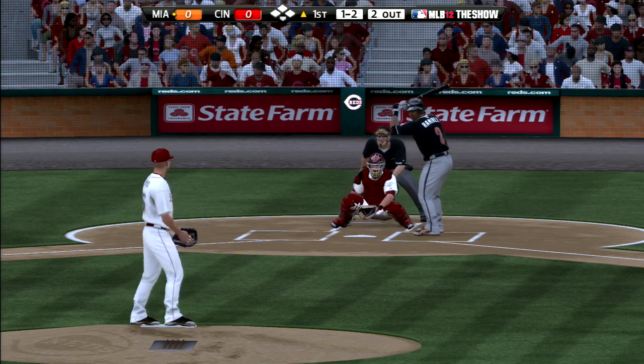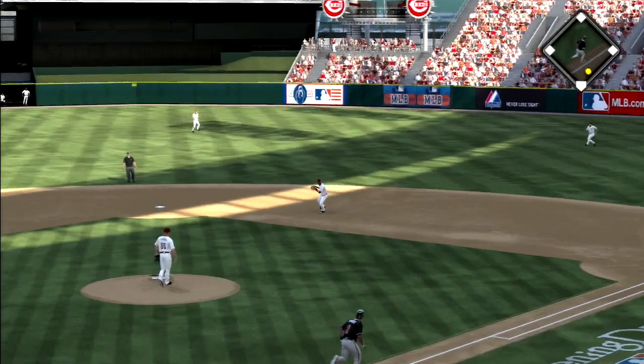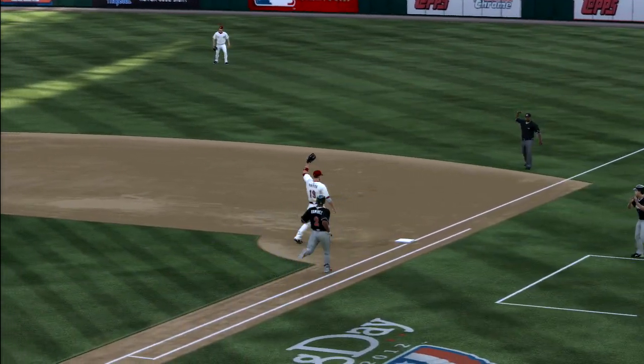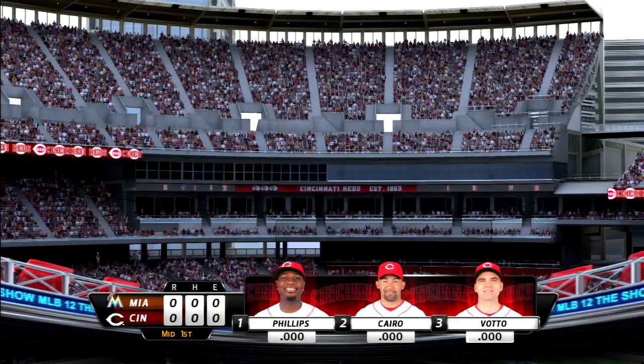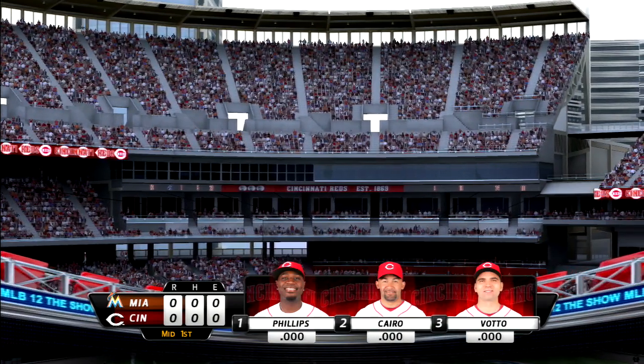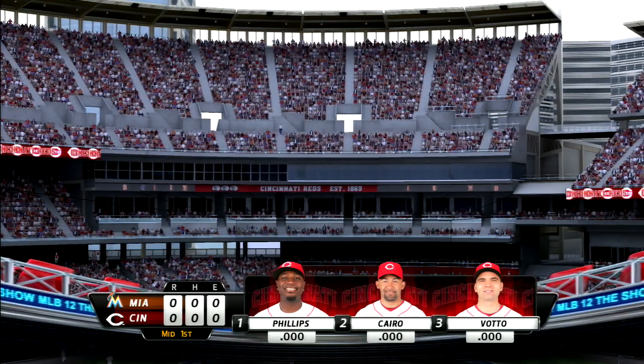Here's the pitch. Now here's a swing and a bouncing ball for the second baseman, Phillips. Throw on to Votto will take care of him at first, and the side is retired. So a rather pedestrian start to the top half of the first. Now it'll be the Reds' turn, no score.